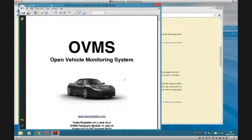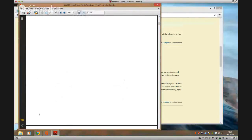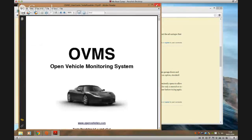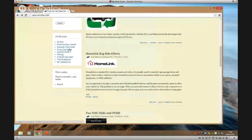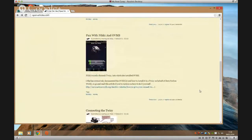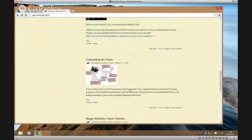Although they say Roadster and Twizy, for the other cars you can pretty much use the same user guides. The only difference is where you actually plug it in the car. The other parts of the user guide are all the same. The Twizy and the Roadster user guides are worth downloading if you have those cars because they add extra bits. And one of the Twizy people who've got the Open Vehicle Monitoring System has figured out a way to change some of the parameters of the motor. They're trying to toy with that at the moment to change the car's throttle response. That's still in the development stage. But just scrolling down the OVMS website, you can see that quite a lot has been done with Twizy in the past.